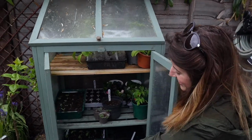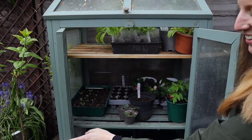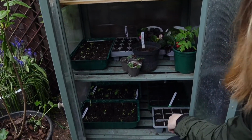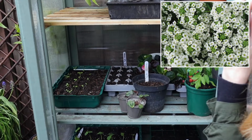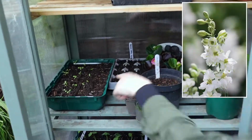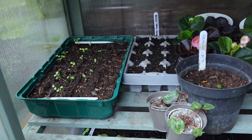So then look at how much room this gets me. I have the second and third shelf. Over here I have a couple of seedlings of alyssum which popped up, and larkspur, just 4 cells that came up, so I'll see if I manage to grow them on.